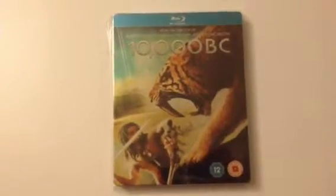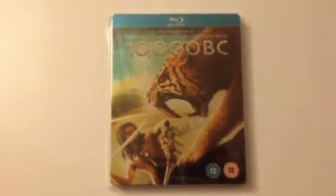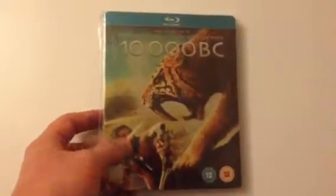Next up is another first wave of UK steelbooks, 10,000 BC. I'll keep this one even though there's a new 10,000 BC steelbook coming out in November, but again, all printed on. Pretty high gloss finish on it.